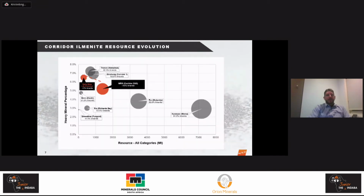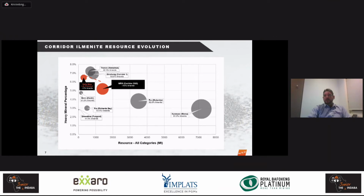Just in terms of scale, other ilmenite players in the market today, the biggest one in Mozambique is Kenmare, and they've got not only a massive resource, but a very high grade resource in terms of content of ilmenite. But what we're trying to do, the red dot in the middle here, we started originally with a very, very large resource, over 1.5 billion tonnes, which just in layman's terms would probably represent over 100 years of mine life.